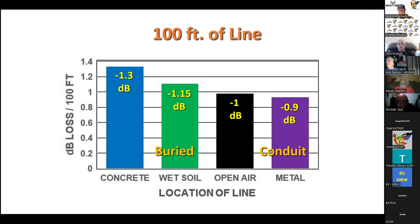And then notice, buried underground, the loss was only 0.15 dB difference. And on concrete was the worst, actually, and that's only 0.3 dB. That's trivial in 100 feet of line.